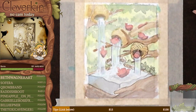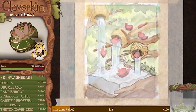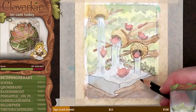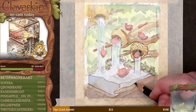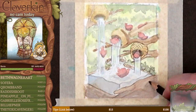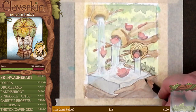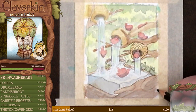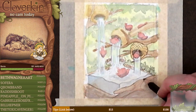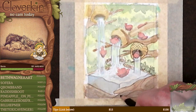I think it's a mix. I don't use Cotman. I use Winsor Newton's and Daniel Smith's when I can. But they all just end up on my palette anyway, so I never remember which is which. But I think usually if Gabe and I are doing well money-wise, we would get Daniel Smith, but Winsor Newton are more than fine. Both the gouache and watercolor. We usually use both.